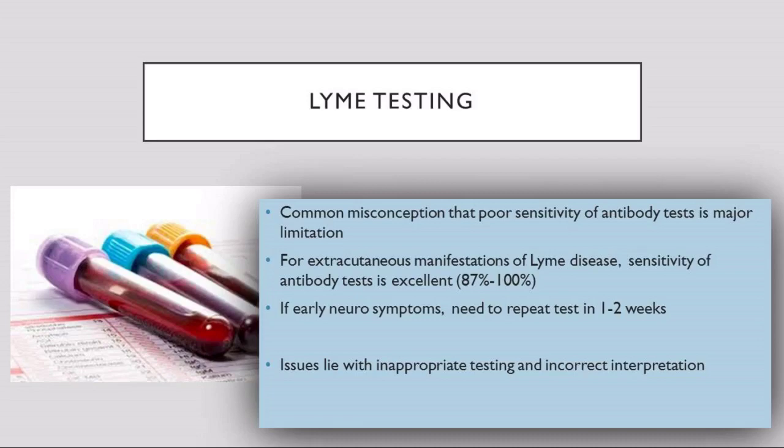And just a side note, almost all patients with Lyme arthritis will have a positive IgG antibody. So you expect that when they present with those symptoms. And if you test them and they don't have that, then you're looking at something else.